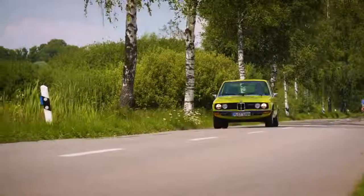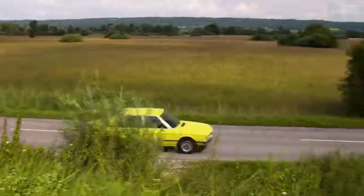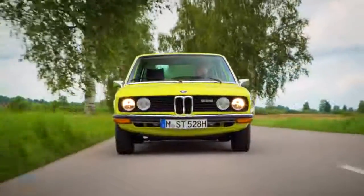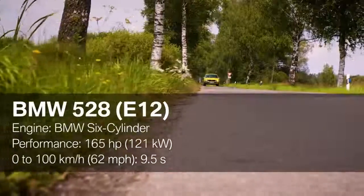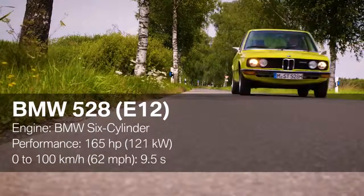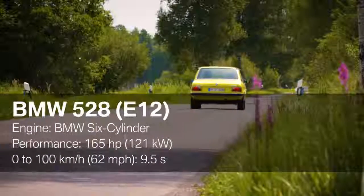Only 1 year later, we added the 6-cylinder engines from the luxury class into the 5 Series. They are known for their smooth, quiet running, the distinctive BMW sound, and set standards in the upper mid-range class. For example, the BMW 528 packs an impressive 165 horsepower under the hood. Despite its weight of 1.4 tons, it accelerates from 0 to 100 in less than 10 seconds.